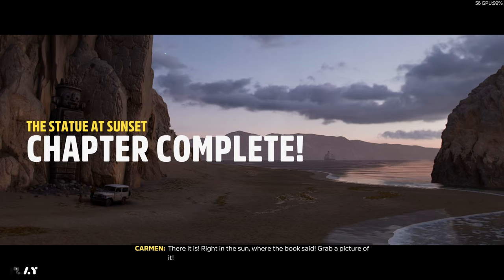There it is! Right in the sun where the book said. Grab a picture of it.